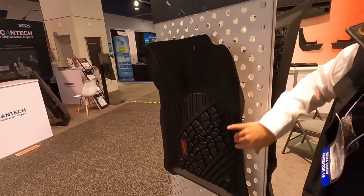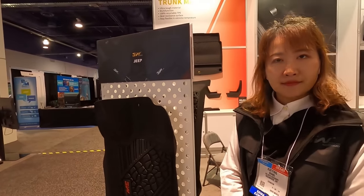I'm seeing a lot of Gladiator Jeeps and JKs at the show. Do you guys have any of those here, or can we get them? We have JK. Gladiator, the mold is being made. It's gonna come real soon. You'll love it. Let me ask you a question. Can you guys send me a sample of the JK that you have? Definitely, we can send you a sample.